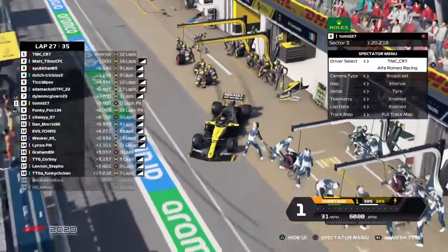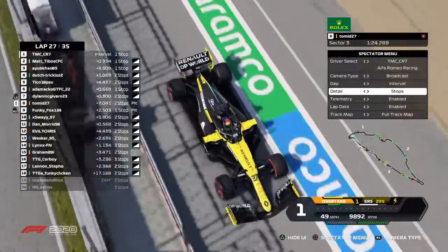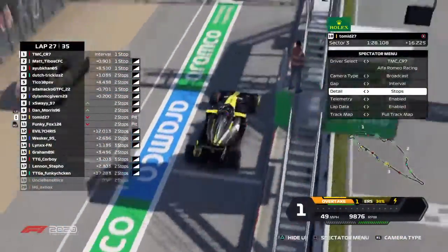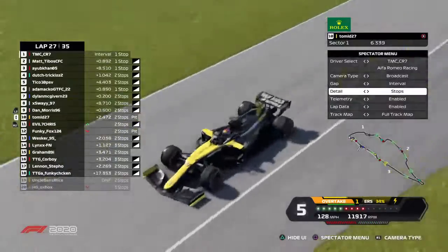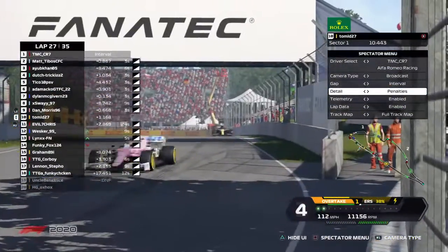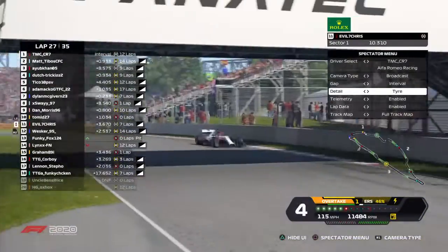So, yeah, how many stops have people done? Let's look. So, race leading 3 have done 1 stop. You've got Dutch on 2, Tico on 2. Adamako on 1, Dylan on 2. Tom Duval is now on 2. 3 stoppers there, so yeah, the 2 stopper seems to be the way to go. Little touch from Dylan into Adam.